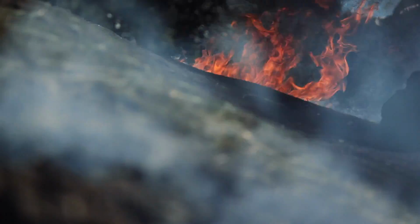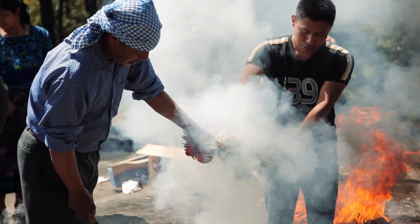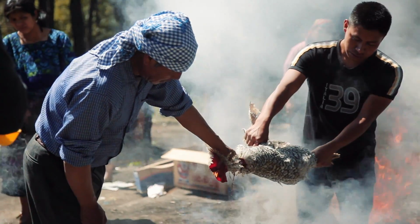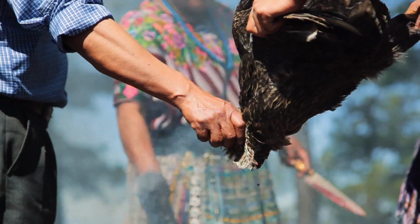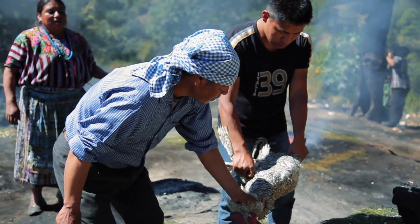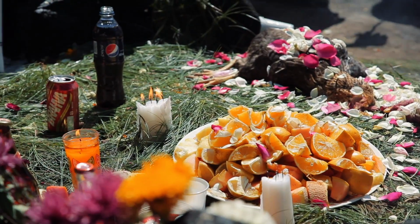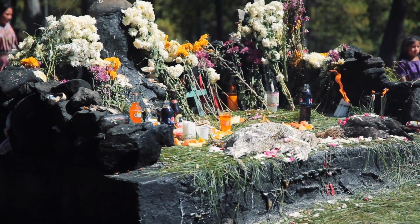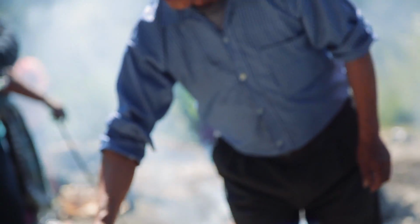Wow, so we just witnessed a sacrifice, and that was pretty wild. Basically what they'll do is they'll just cut the throats and pour the blood into the fire. They'll be kind of chanting or praying. You'll see the shaman lay the sacrificed chicken at the altar. There'll be food and drink that's also there. They'll have pouring of liquor or alcohol over the offering.